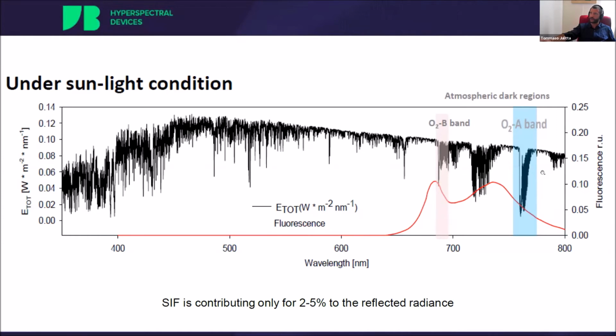If you look at this plot, I highlighted these two bands, which are called oxygen B and oxygen A bands, and these are the absorption features in the solar radiance that you can measure at the ground due to the concentration of oxygen. In this region, basically, a very small amount of light is reaching the surface, and luckily these overlap pretty well with the emission of fluorescence, which occurs between 650 nanometers and 800 nanometers. So by exploiting the information inside these oxygen bands, we can get the estimate of sun-induced chlorophyll fluorescence, which is not a direct measurement, but an estimate, so it's a retrieval.